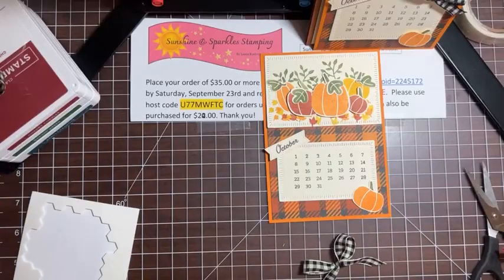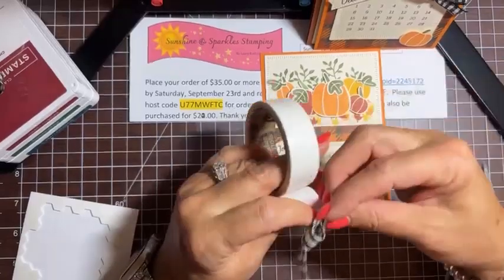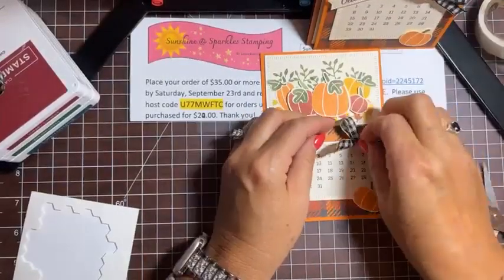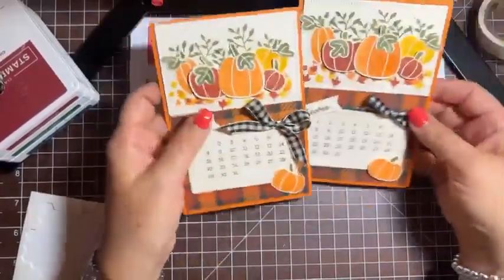Let's use a glue dot and put it right here. All right, you guys, that's it. That's the first one. That's October.